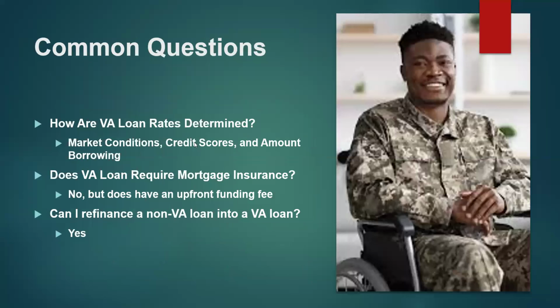Going too fast there. How VA loans rate. Some common questions, guys. How is the VA loan rate determined? Market conditions, credit scores, and amount borrowed. Does a VA loan require mortgage insurance? No, but it does have an upfront funding fee. And can I refinance a non-VA loan to a VA loan? Yes. There are a couple of things I want to go over with you guys.